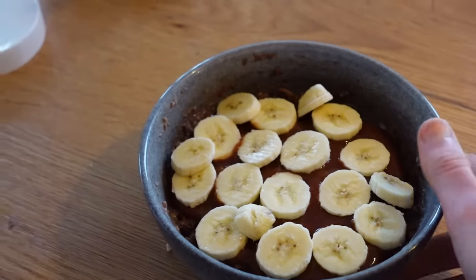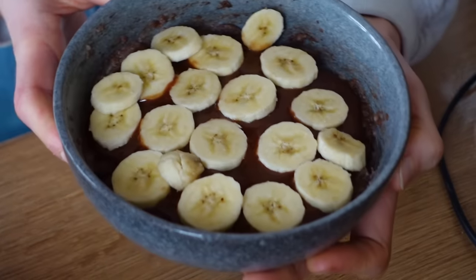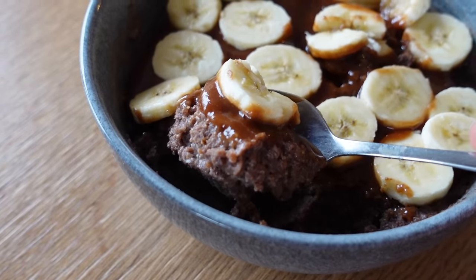Now this goes in the fridge for a couple of minutes while I am enjoying my morning coffee. Let's see if it tastes as good as it looks.